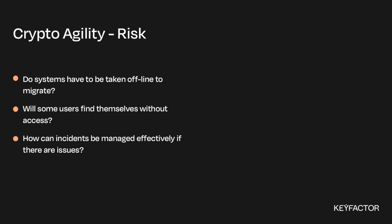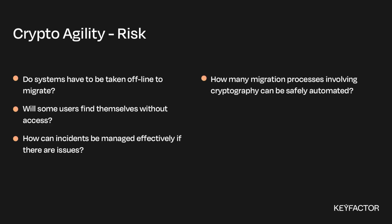Okay, you take something offline to upgrade it. What happens if it comes back up and it doesn't come back properly? What do you do if there are issues? Do you have some incident management response in place? How many migration processes that you've got can you actually involve automation? I mean, there'll be a lot of certificates to update, for example. This is clearly an area where tools will help.